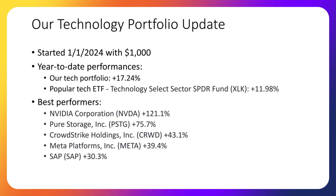YouTube viewers have asked for more details about the technology stock portfolio that we've mentioned before. So I created this slide. And because my students love technology stocks, on January 1st this year, I funded a Fidelity account with $1,000, and we invested it into only stocks offering products or services involved with certain technology themes. Unlike our other portfolios, we are not investing additional funds each week into this portfolio. We're sticking with the original $1,000 investment.